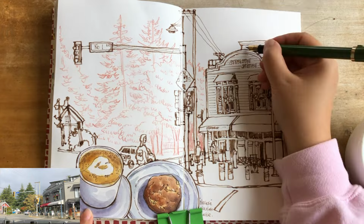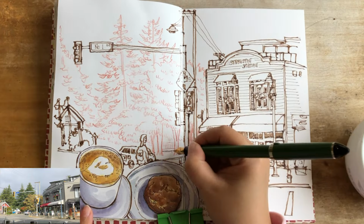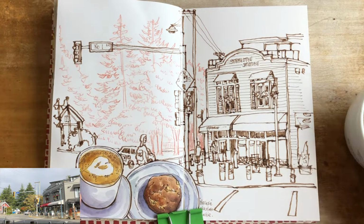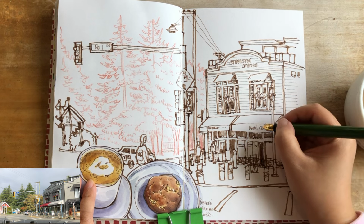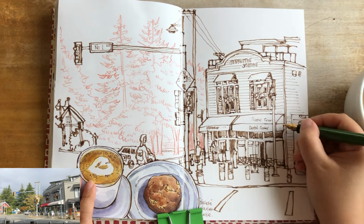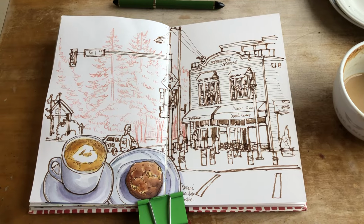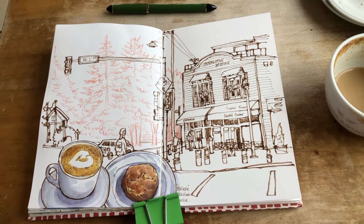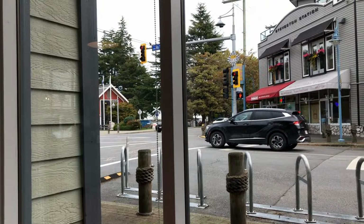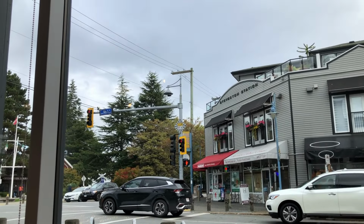And last bit of drawing details: window frames for the higher level there. Suggestion of lawn and curb area there in the back. Some more letters that I see on the awning. That's it. Here's a look at my 30-minute drawing of the urban landscape outside the cafe window. And in 30 minutes, I just created this much simplified version, just the essence of this scenery outside the window.